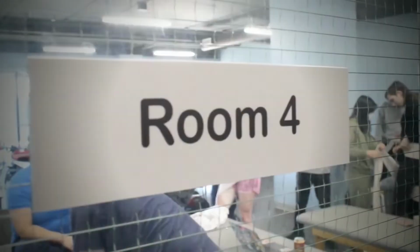It's really worth it. We're still on the lower level and we are going to check out room 4 where we have Beyond Swedish class. It's a term 4 elective as well, and I'm going to be introducing you to Alex, who is the instructor of the class. He'll tell us more about it.